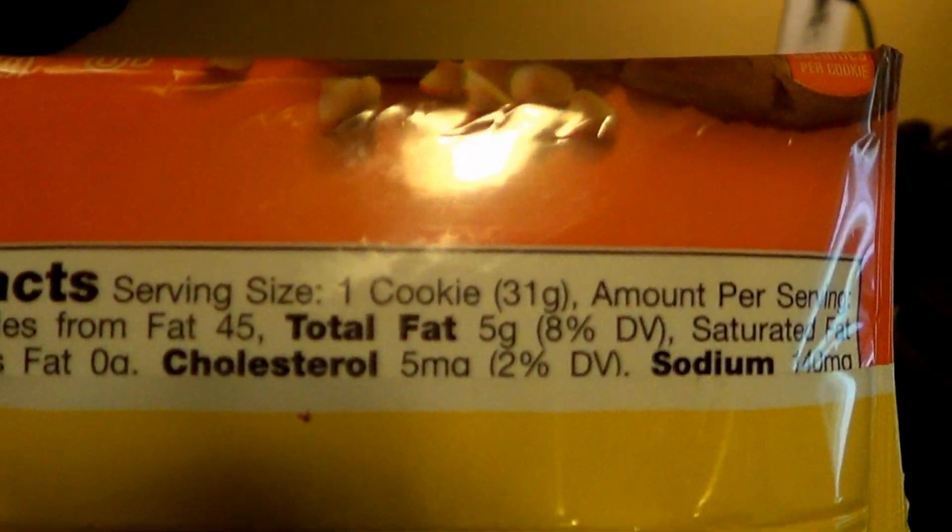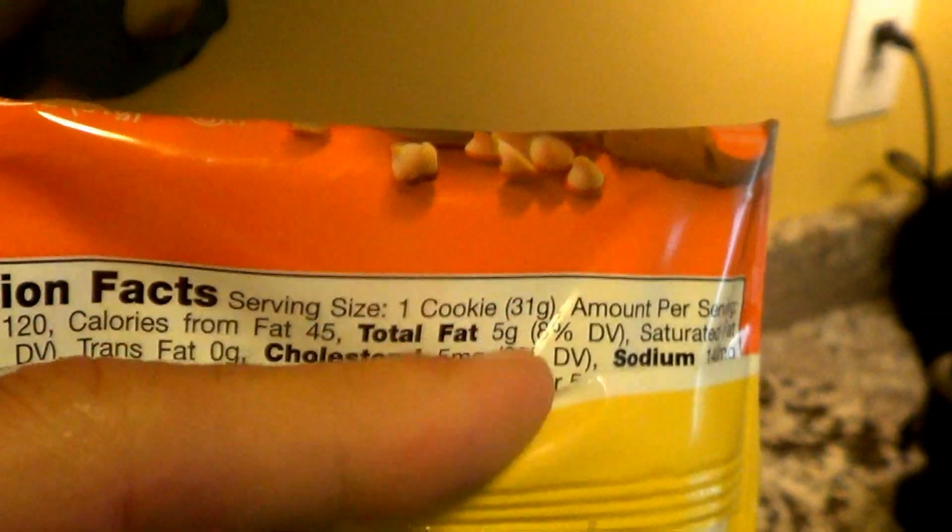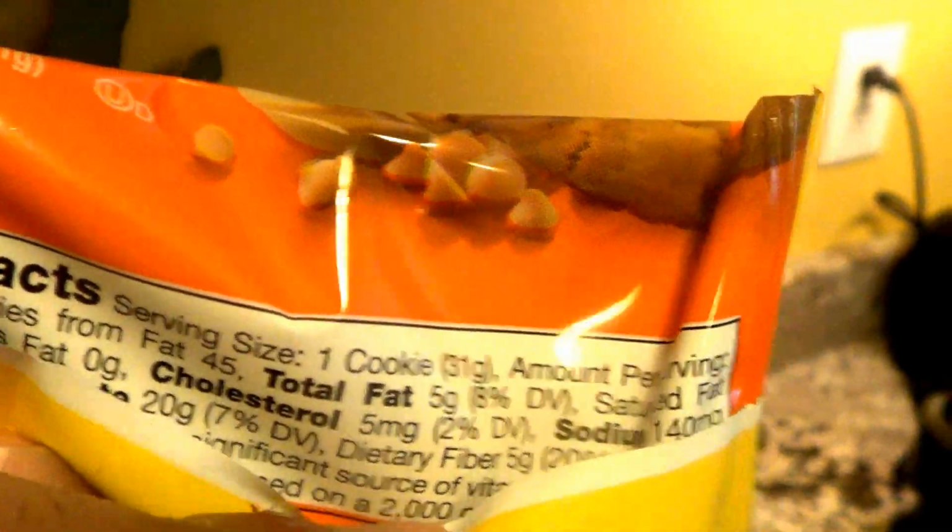Okay guys, here's the last little bit I'll have before I go into work, and then I'll show you what I'll eat at work. So, I have a Fiber One cookie. This is the chocolate peanut butter one. These are like my favorite of the Fiber One products. And so this guy is 120 calories. It's got 5 fats, let's see, 20 carb, 5 of which are fiber.